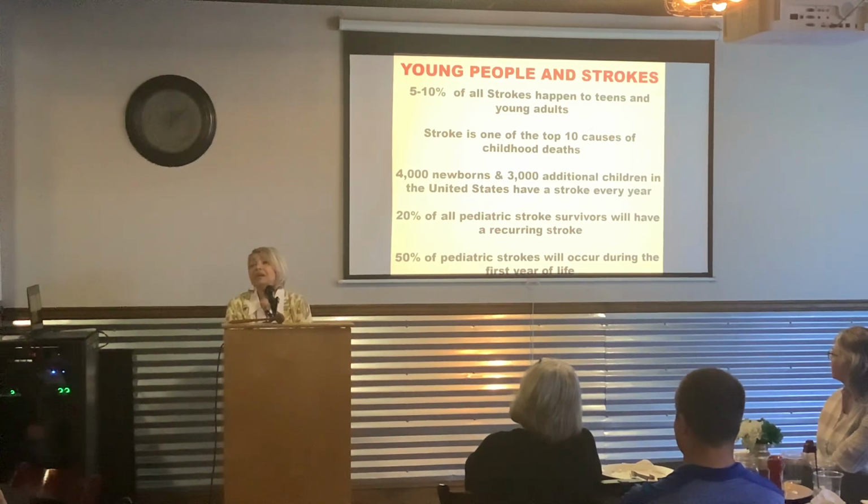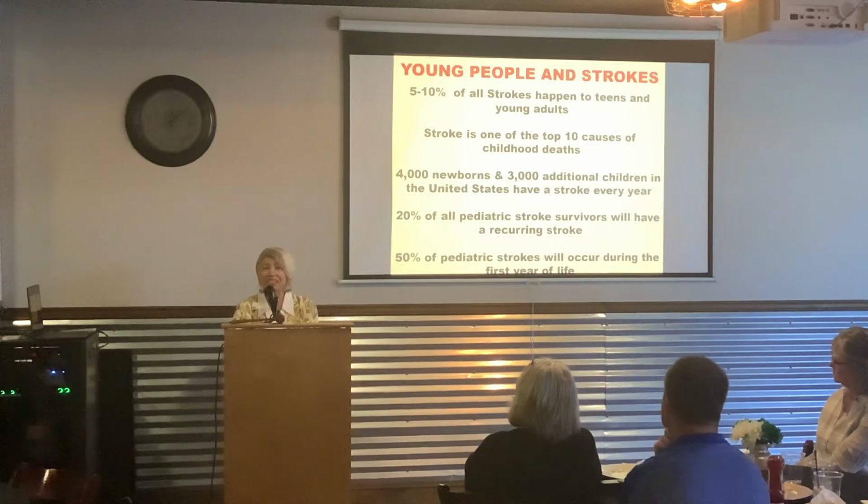Stroke is one of the top 10 causes of childhood deaths. This one blew me away. So 7,000 kids a year have a stroke. Most of them are infants. So what's going on? Not every state requires that infants have their blood pressure taken. What? Pennsylvania only mandated it in 2017 that every newborn has to have their blood pressure taken. If you can eliminate that bottom sentence, why would it even have to be a law?